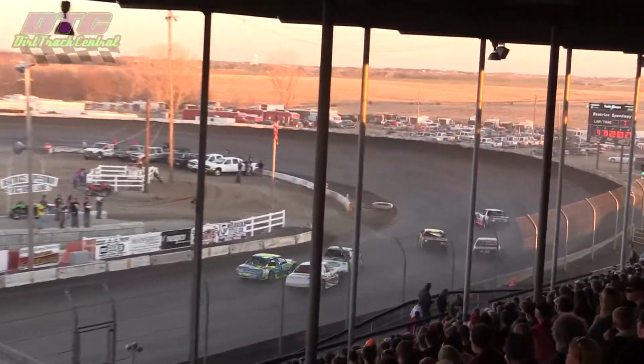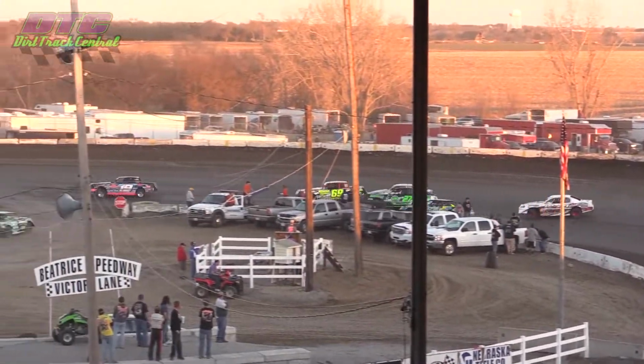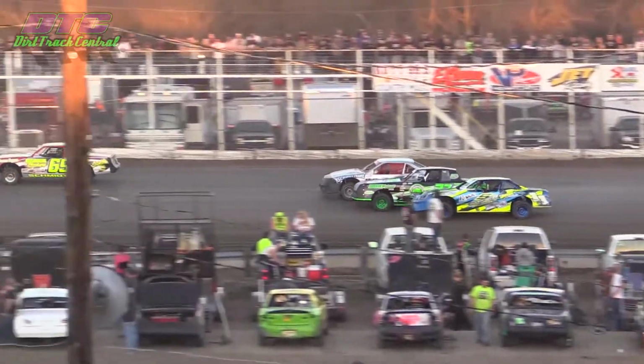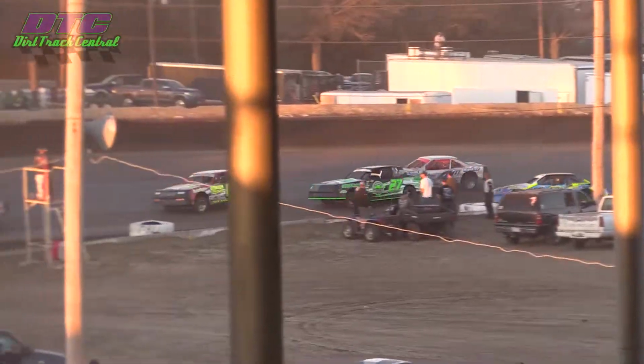4M car's hanging tough though. McClure, see the back end waggling around as he punched the throttle and spun the tires all the way down the front straightaway. Here's Randy Brands at 27. He's trying to move up through the field as he looks to the low side of McClure. We're going to go 3 wide for third as they head down into 3.